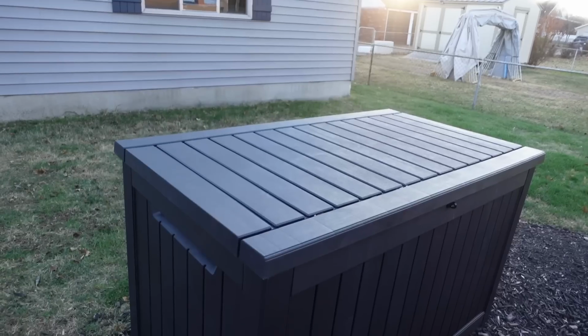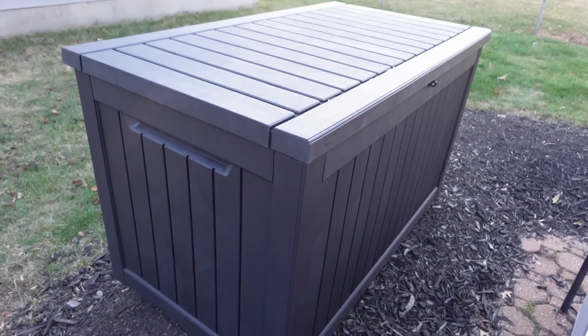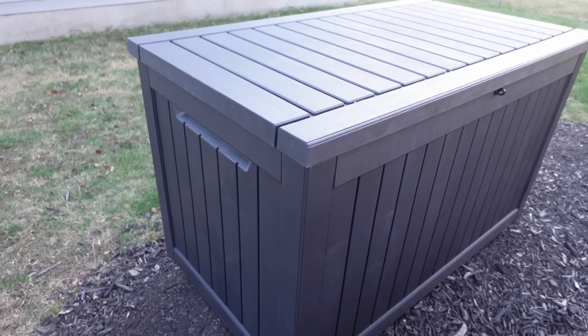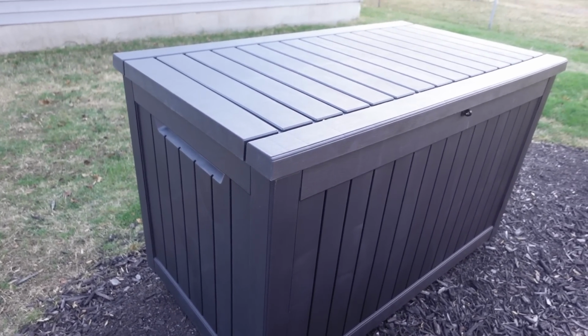I think last year we stored them for probably like November through April, honestly, until we got them back out. Maybe like March we got them back out. So yeah, I'm about to take off our cushions and put them in the deck box. I believe this is the 230 gallon deck box. They also have a 150 gallon deck box. I believe a 100 gallon deck box also.